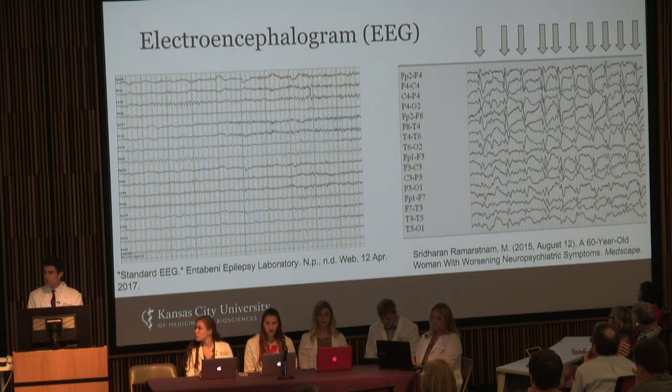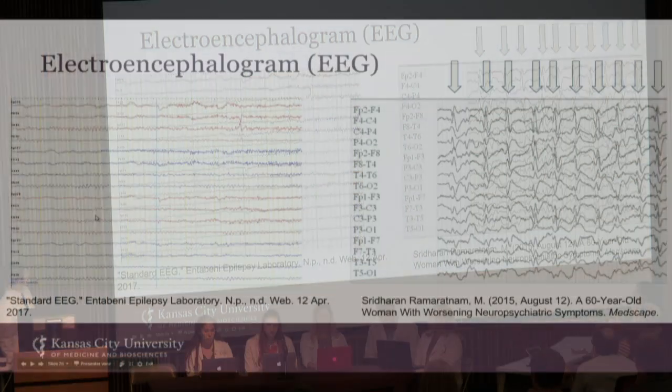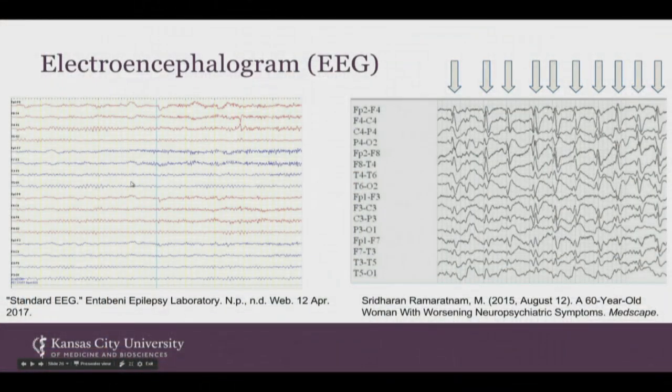After we obtained our EEG, we saw a very uncharacteristic EEG. On the left here, you're going to see what a typical EEG should look like, characteristic wave patterns. On the right is our patient's. And what you're seeing here with these arrows indicating are one per second periodic sharp wave complexes that are superimposed on a slow background.